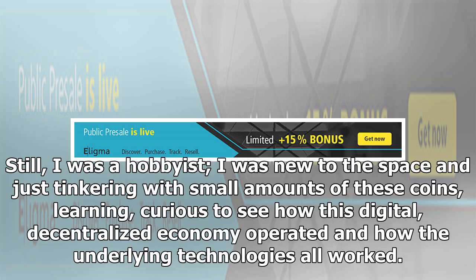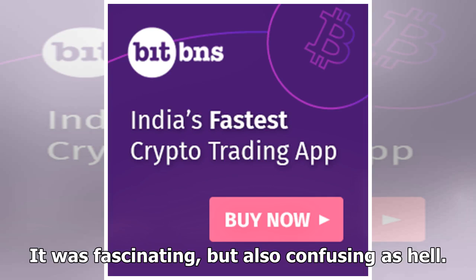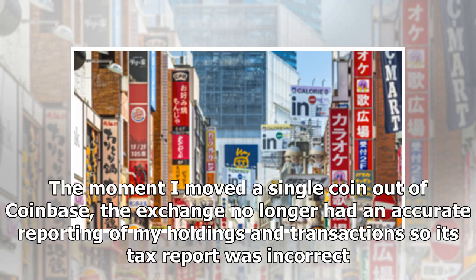Still, I was a hobbyist, I was new to the space and just tinkering with small amounts of these coins, learning, curious to see how this digital, decentralized economy operated and how the underlying technologies all worked. It was fascinating, but also confusing as hell.